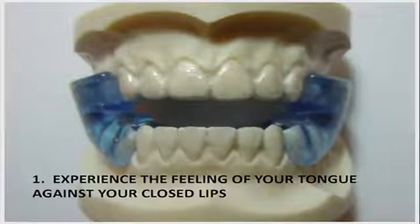So we give the patient the appliance. You've already had your appliance. And now I would sit down and I would hold the appliance up on the models, and I would say the following. Experience the feeling of your tongue, create a suction in your mouth. With the suction in your mouth, experience the feeling of your tongue touching your lips. Can you feel that? Experience that feeling.